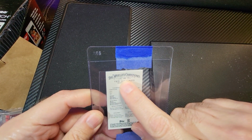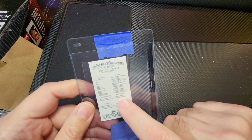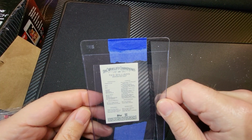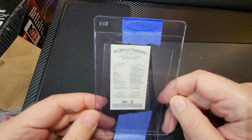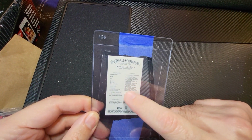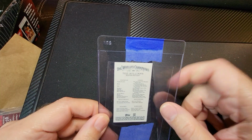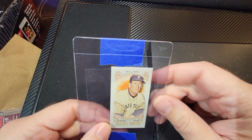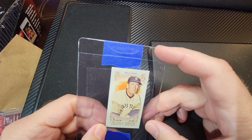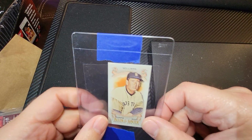$3.98. So this is the super short print. This is the short print exclusive, unlike the Mickey Mantle that I showed, which is a little bit different. That's more of a parallel that came out of the Alex Rodriguez 2006 rip card. So anyways, this is just one of the alternative cards that you get in the rip card. So this is a Ted Williams 2021. You can only pull this out of a rip card. I know they're not like super valuable, but I mean, Ted Williams, you can't go wrong there.